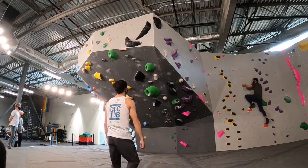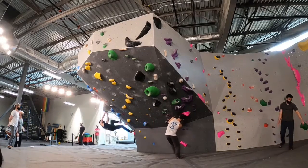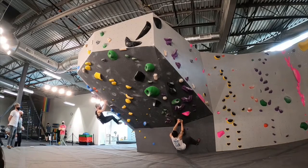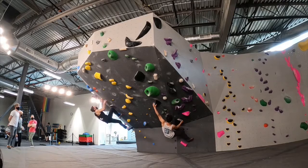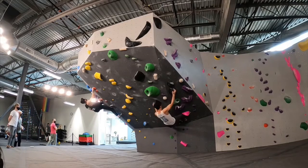This one is the first warm-up. Oh, the first hard problem. It's the black one. It's probably the easiest of the 3 hard ones for me, and it's very compressy, it's very suited to my climbing.